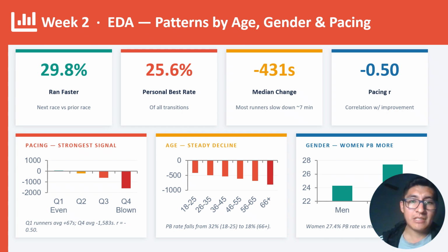In this slide, I have the exploratory data analysis, looking at patterns like age, gender, and pacing, which I find really interesting. I showed you that before, but I want to emphasize that 29.8% of the runners ran faster than their prior race, and 25.6% made a personal best. Most of the runners slowed down in their marathons, about 7 minutes slower than their previous marathon.